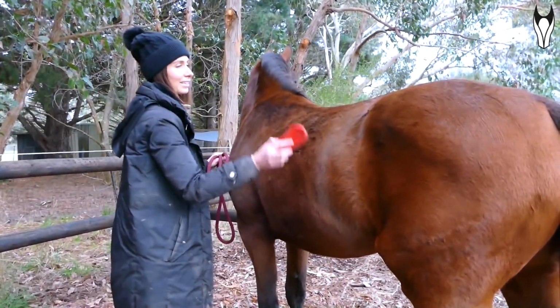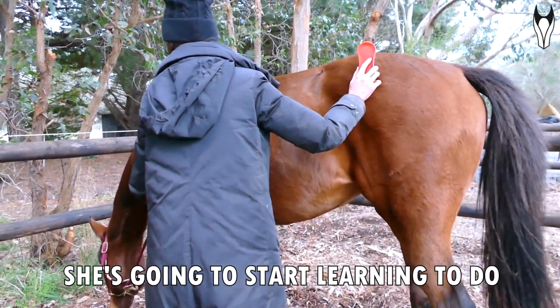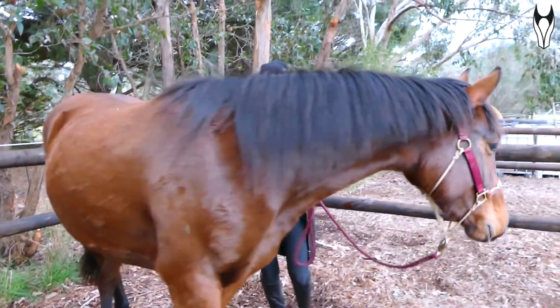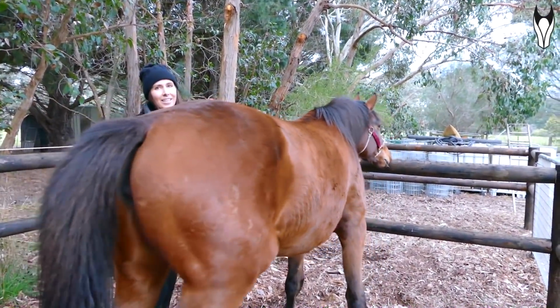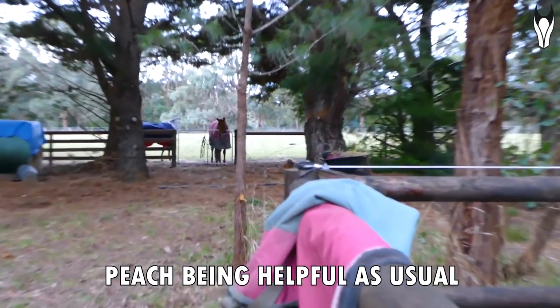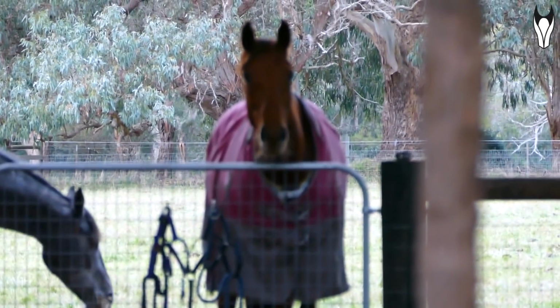Now that Tic-Tac is a little bit older, 10-3 now, he's gonna start learning to do some big horse things, like coming out of the paddock for a little bit and coming into the yard. The girls are like literally 10 meters behind us. You can obviously hear them.